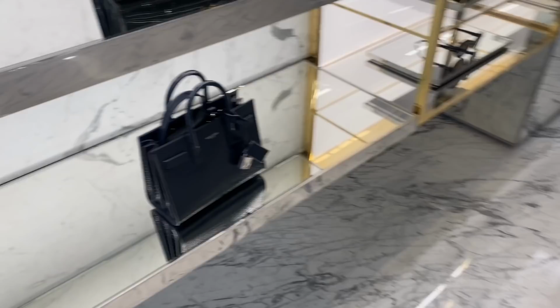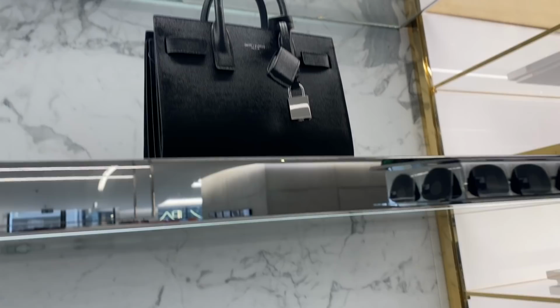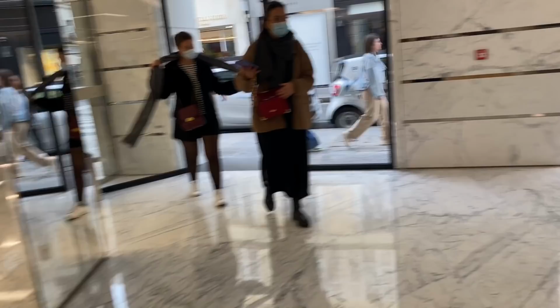Again, this is like a navy, a croc navy. There you can see the blue. It's beautiful. Let me know what you guys think of navy. And then a patent one. And then we've got this one again with the weave. This must be like their new collection. And then in the black pebbled leather. So this shop is really beautiful. I do love how they made this shop. It's gorgeous.